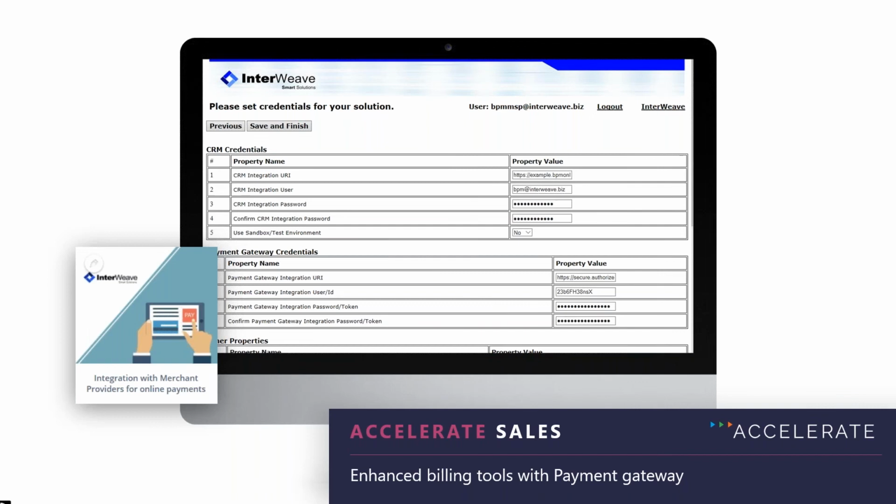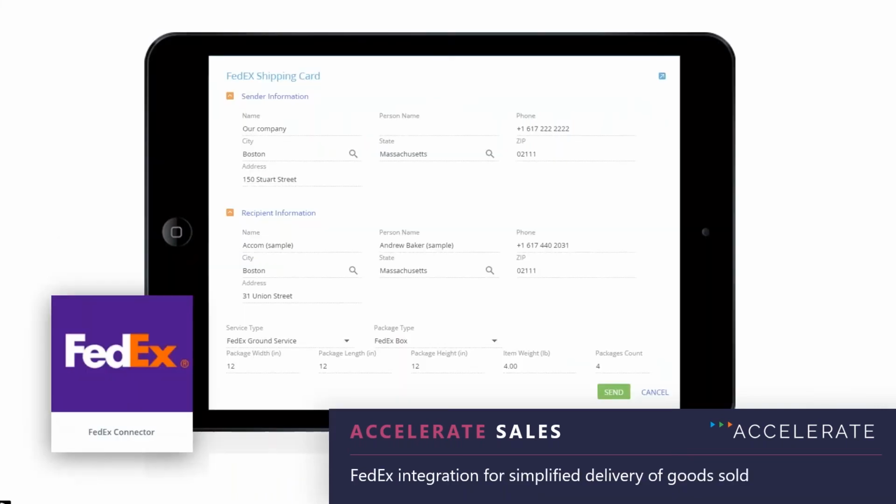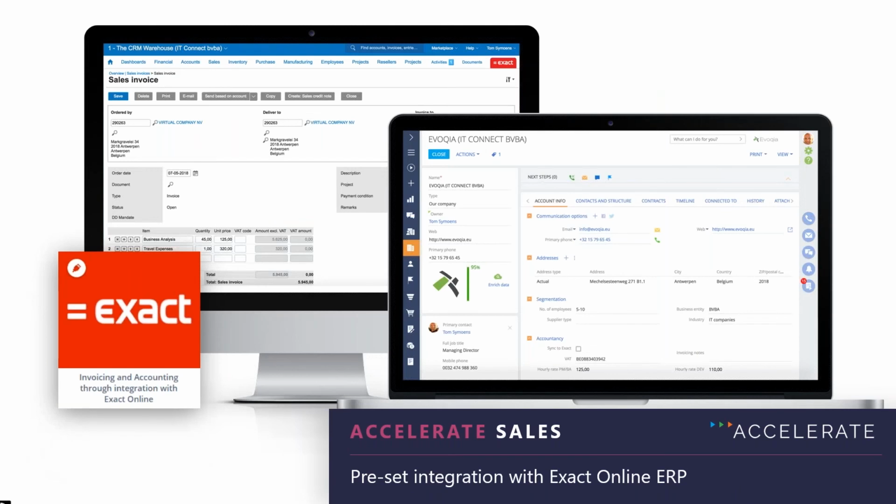If we were talking about order management in general, we of course have great extensions that support that. For example, the FedEx integration allows the sales rep to create shipping slips directly from bpm'online after verifying the address using FedEx's database. As you know, it's one of the largest shipping providers. And of course, integration with ERP solutions has always been big in the CRM world. Now our great partner Evokia has delivered an integration with ExactOnline, a very popular ERP in Europe, which I'm pretty sure our audience recognizes here.